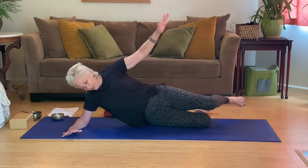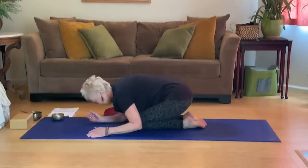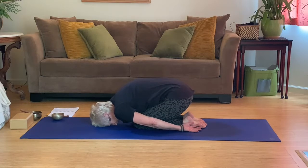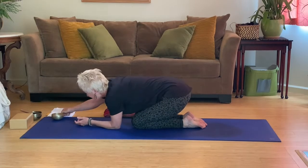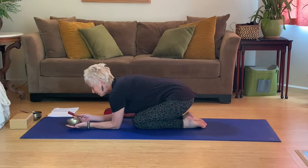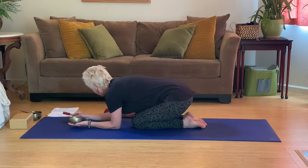So then come down, go back into child's pose, but this time with your knees together and your arms by your side and your forehead into the mat. And breathe here, breathe fully. Full inhalation, counting to 4. Fuller exhalation with a count to 6. Letting calmness take over. Feeling your heartbeat.